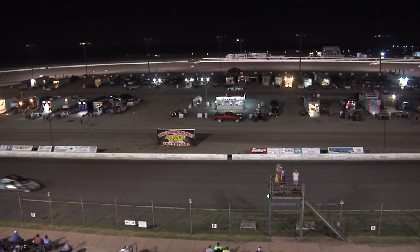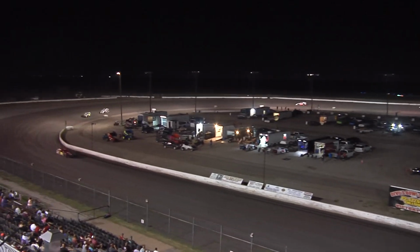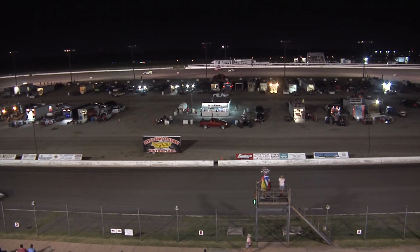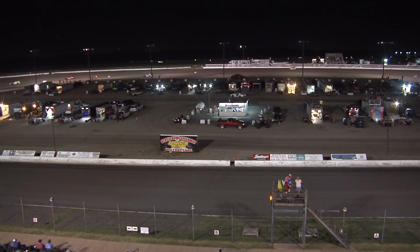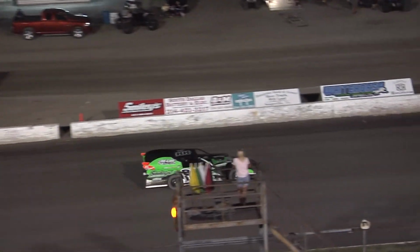Checkered flag, your winner, Clyde Dunn Jr. in the 88 Triple X. The 12J of Jason Ingles finishes in second spot. Johnny Philpott Jr. comes home in third with Junior Styles in fourth and Michael Daniels rounding out the top five in that number 7-11. Here he is, Devil's Bowl Speedway, your White Horse Tuning and Dyno USRA Modified feature winner tonight here at Devil's Bowl, the 88 Triple X, Clyde Dunn Jr.